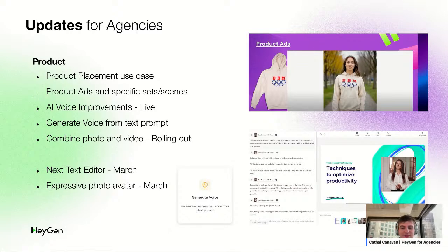Great. Some of the things I showed you this week: the text prompt to AI voice is now live. We've also made a number of improvements to our AI voices in general, based on the feedback we were getting from some of you. That has also been released.